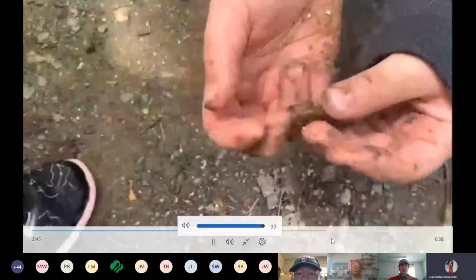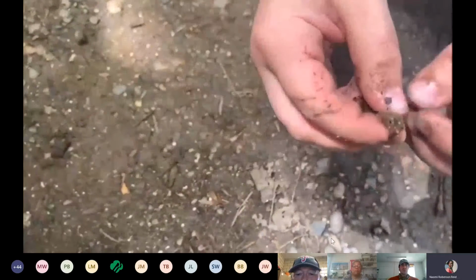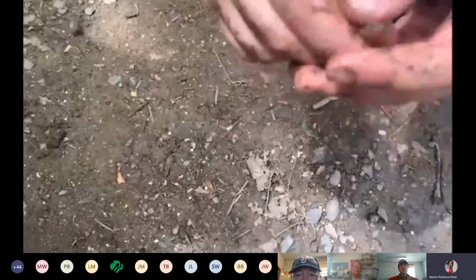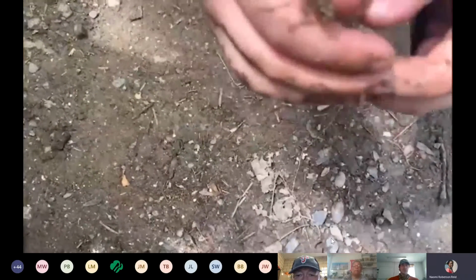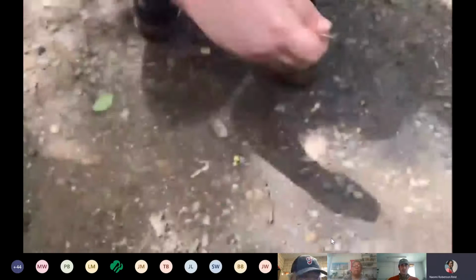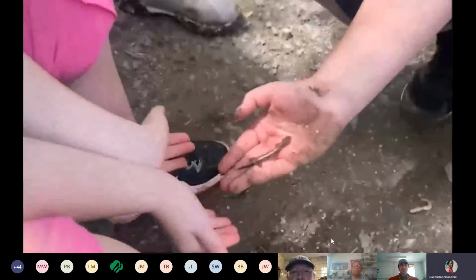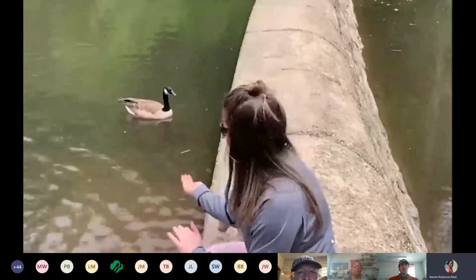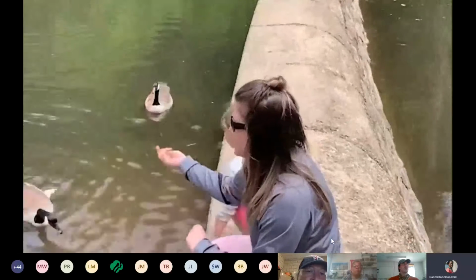My son Chuck was lucky enough to find an eastern two-line salamander just above the falls. This was a fantastic discovery, as amphibian life has been on the decline throughout the state. It shows just how well Parks and Recreation stewards are taking care of the Pennypack Creek. My daughter and I love feeding the ducks. We're hoping that some of the baby ducklings are down there.